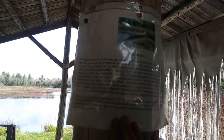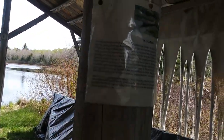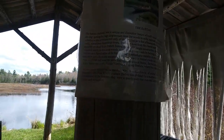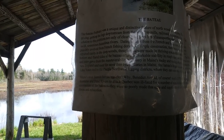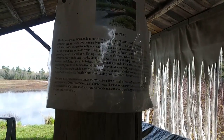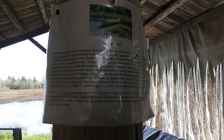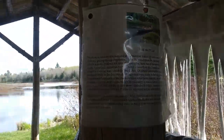And it just goes on and on. That's cool. So this says here, Maine's most famous bateau traveler. Why? Benedict Arnold, of course. Arnold's 1775 expedition up the Kennebec and Dead Rivers to attack Quebec was ill-fated for a number of reasons, including the hasty construction of the bateaus. They were so poorly made that men and supplies often got wet, contributing to illness and exhaustion.